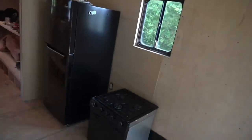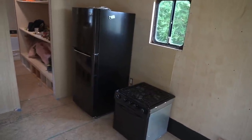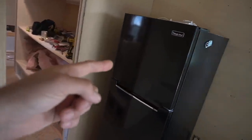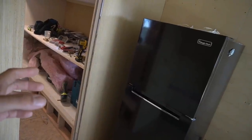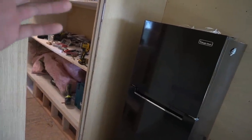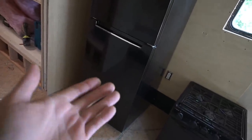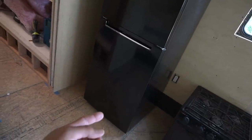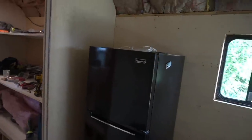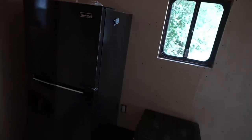On this side of the bus, we're gonna have our refrigerator and our stove. On this side of the refrigerator, we're gonna have a pullout to where we can store spices and canned goods and stuff like that. And we're also going to build a platform for our refrigerator to sit on. So we're actually gonna have a drawer underneath the refrigerator. And maybe up top, I'm not sure, haven't really decided.